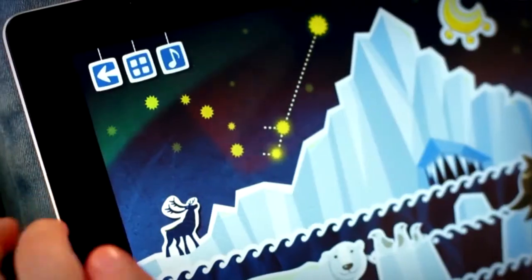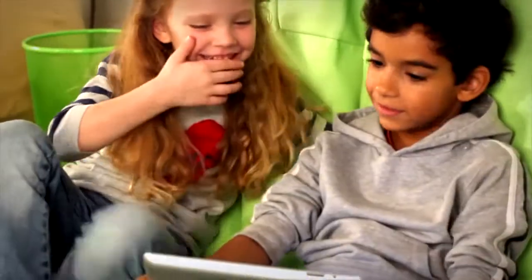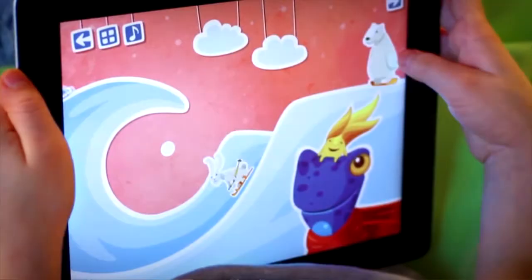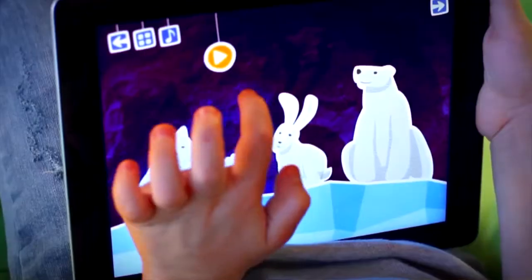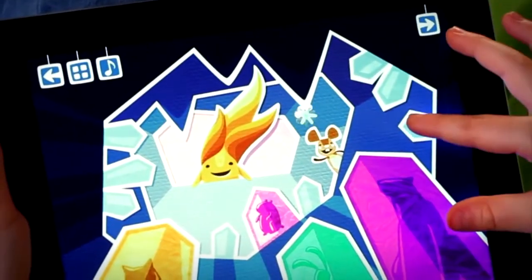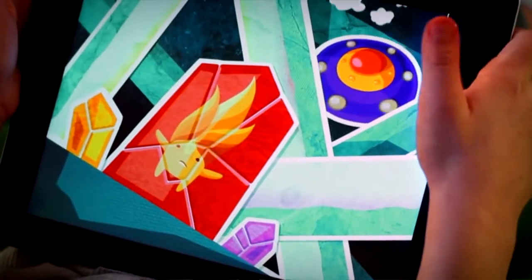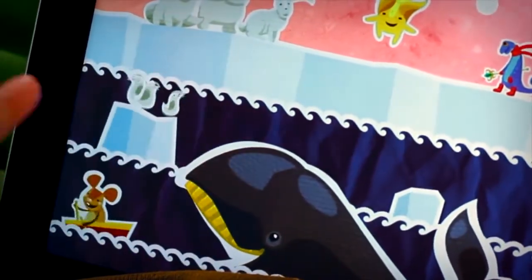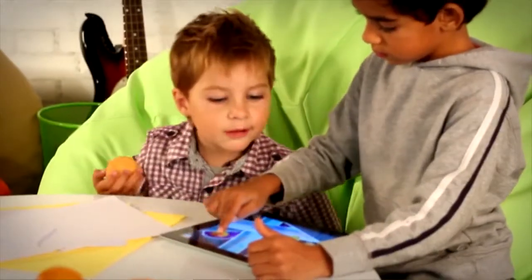It's an iPad-only app, so you have to have an iPad. You can't have it if you don't have an iPad. It's currently in the iPad store being sold for 99 cents, but when I downloaded it, it was $4.99. I don't know if the price will be going back up or not. It's kind of expensive for an interactive book.